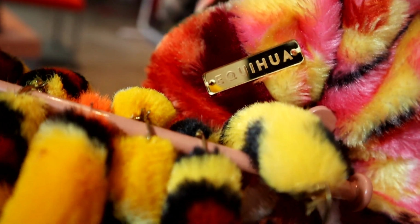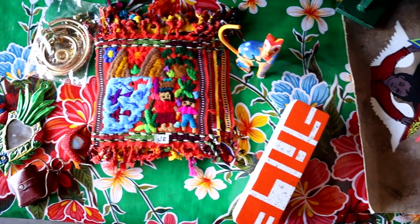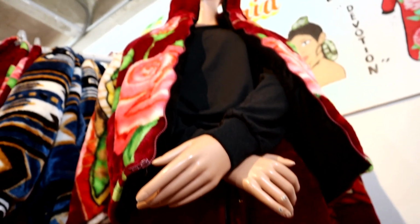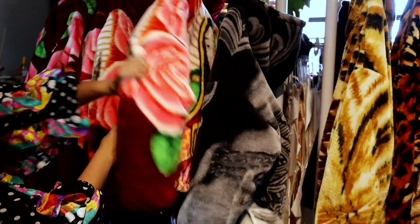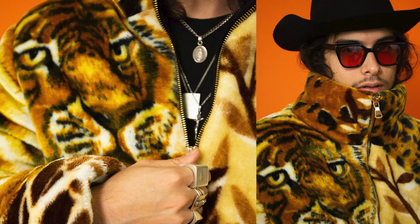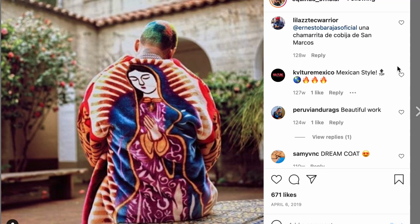My name is Brenda EQUIHUA, and I'm the owner and designer of EQUIHUA, and we're an LA-based brand. One of the things that I think about a lot when I'm choosing my materials and the imagery and all those things that I'm working with is, what do I want to manifest into the future? Like with the cobijas, I actually really thought a lot about how long will this be relevant for? So I'm gonna make something cool with it. I'm gonna actually start a conversation about it, and I'm gonna make it so fucking cool.